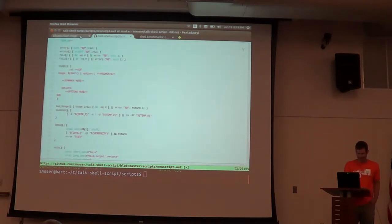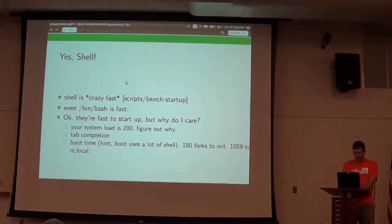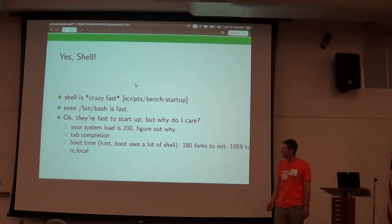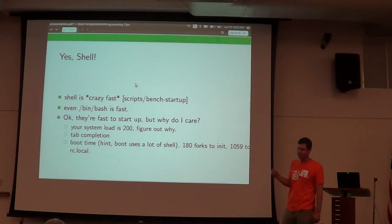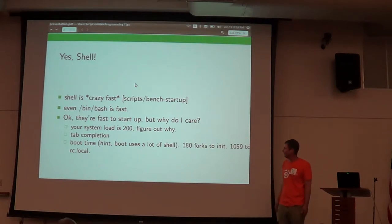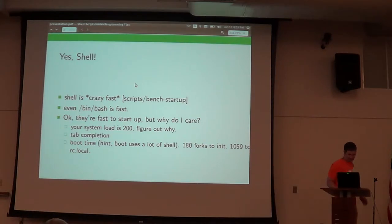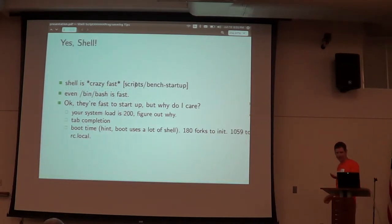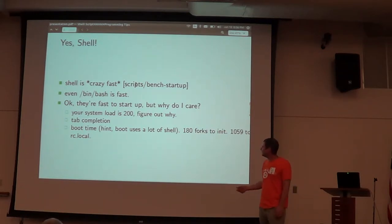Anyway, so let's go on. Even Bash is pretty fast to start up, especially on Linux. The fact is that, for better or for worse, bin/bash and bin/sh are probably never leaving the file system cache. They are always there, and their libraries are always going to be loaded. The reason you care about that overhead is because if your system load is 200 and you're trying to figure out what's going on, it matters.